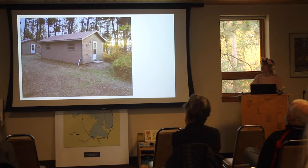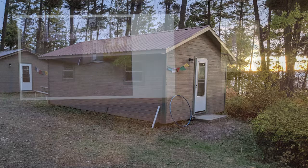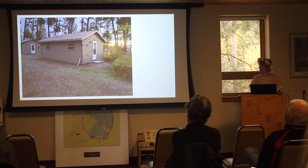There are cabins, and we put some little prayer flags on there, or I did, and when they flutter in the wind, they're supposed to release prayers and good thoughts into the world, and they're supposed to disintegrate.